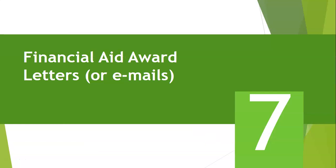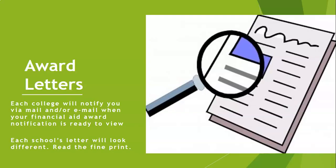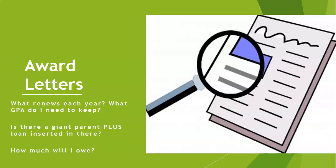Now let's talk a little bit about how you're going to get notified of your financial aid award, whether it's by letter or an email. Each college is going to notify you either by mail or email when your financial aid award notification is ready for you to check out. And each school's letter will look totally different, so they're not going to resemble each other at all, so just make sure you read through it and read the fine print.